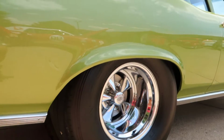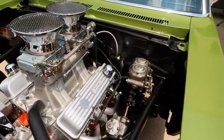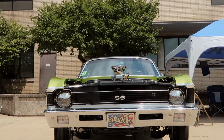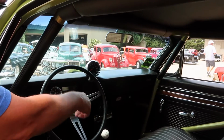It's a 408 small block. You know, it's got a lot of performance parts in it. It's pretty healthy. I think roughly around 400, probably around 400 horsepower. But it is generally a street car. It's the same motor I've had for probably 20, 25 years.